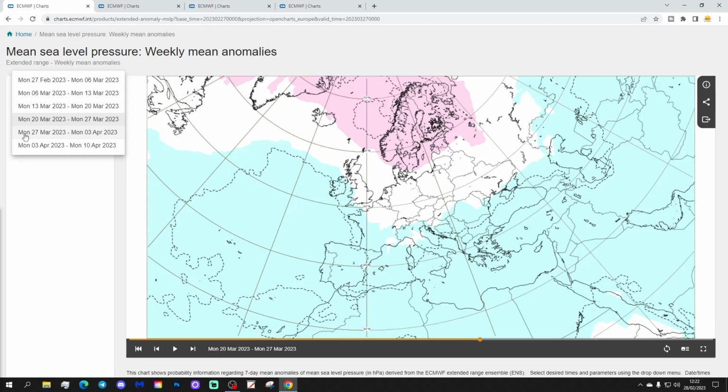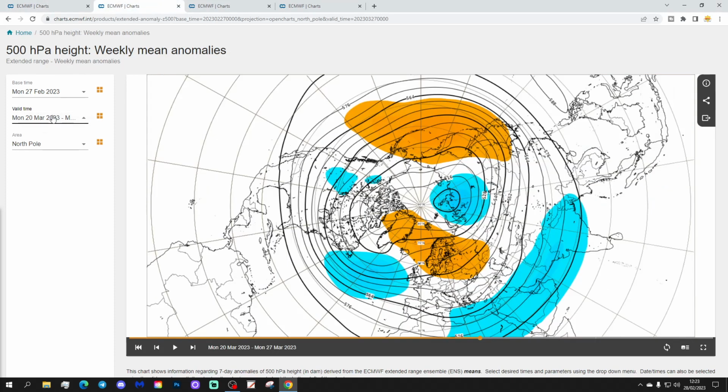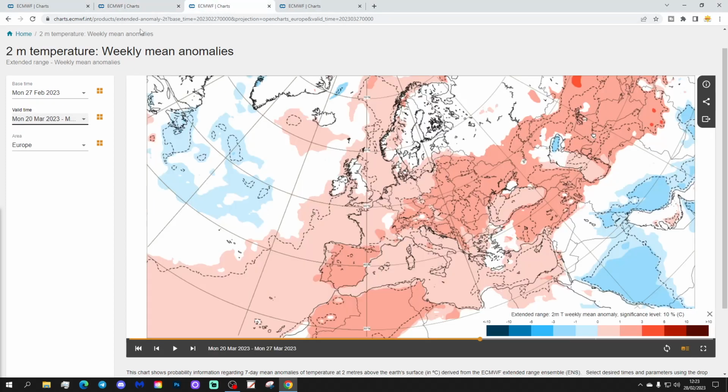So this would be the week 5 mean sea level pressure anomaly from the 27th of March to the 3rd of April. Now we get the blocking around Greenland and Iceland, sending the low pressure southwards. The 500 millibar height anomaly, again showing high pressure around Greenland and Iceland. Below average heights through northern parts of Europe.